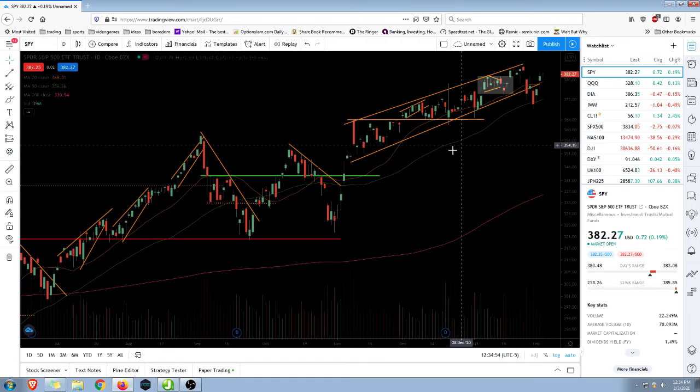Typically the first test of the 50, if you're in a strong trend, is usually a successful test for the bulls. It doesn't always happen that way. Sometimes you shake out a little and you go even further down. Sometimes it just rolls right over.